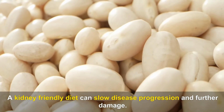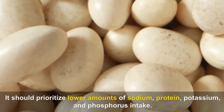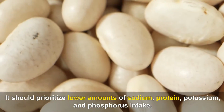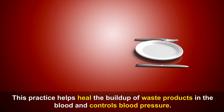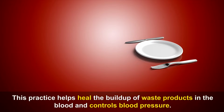A kidney-friendly diet can slow disease progression and further damage. It should prioritize lower amounts of sodium, protein, potassium, and phosphorus intake. This practice helps heal the buildup of waste products in the blood and controls blood pressure.